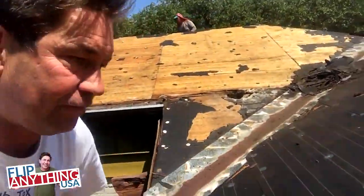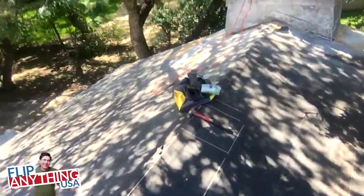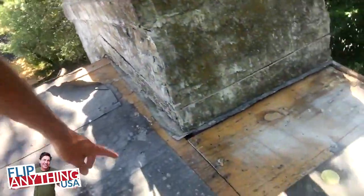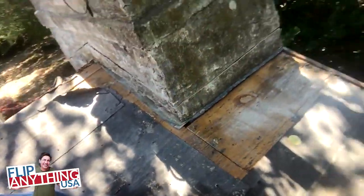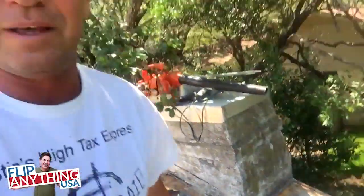Should be up here in flip-flops, but it's pretty hot. So you can see we've already got this curve cut. This is a cut we added. I don't really like the way they did it, but there's a cut there and here's a cut here, and the metal's going to go in that cut, and it's going to be a much better, tougher way for water to get out, or get in, I should say.